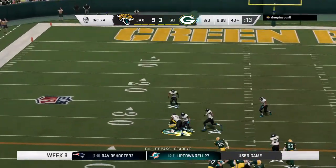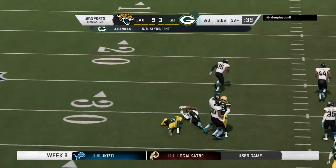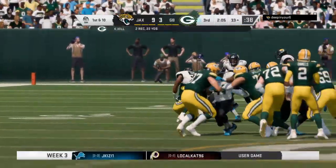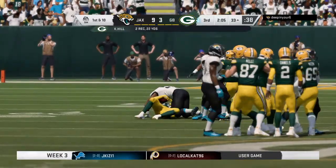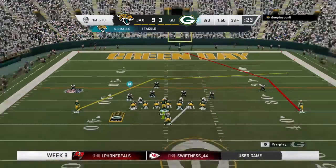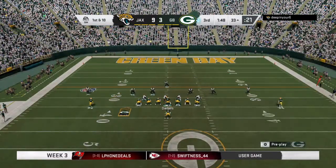Back to throw. Daniels is going to find Hill here. 7 yards on the quick slant and a first down. This has to go down as one of the simpler routes in the playbook, but oh so effective. Nice completion there. Keeps the sticks moving.